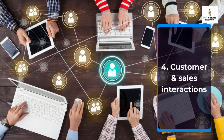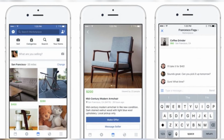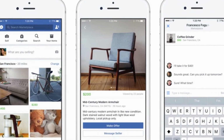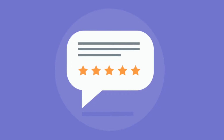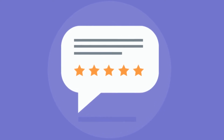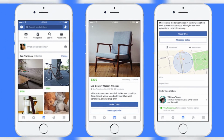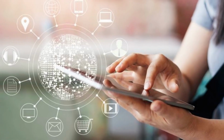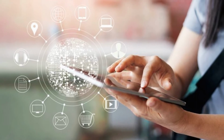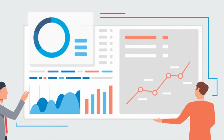4. Customer and sales interactions. If you run your business online, then the Facebook Marketplace for Business is an ideal solution to couple with your e-commerce Facebook ad strategy, that is for sure. Another really interesting thing is the ability to talk to your customers live. From the Facebook Marketplace, your prospects can send you messages directly that you can respond to in real time. This ability to connect with your future customers can greatly help in growing your sales numbers. It's also a great inbound marketing strategy.